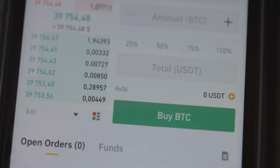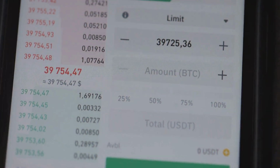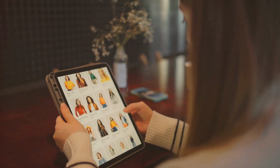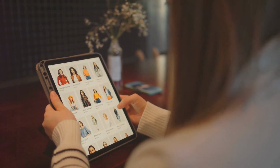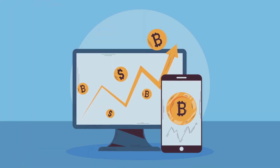Now you can use Binance to buy things on Aliexpress, seamlessly integrating your crypto assets with your shopping needs. This opens up exciting possibilities for shoppers, combining the convenience of online shopping with the innovation of cryptocurrency. You can shop globally and use cryptocurrency, making transactions faster and more secure.